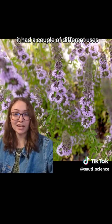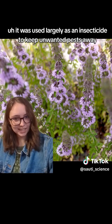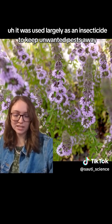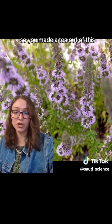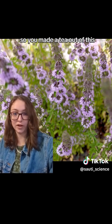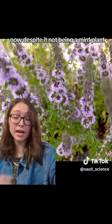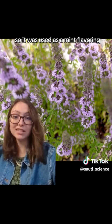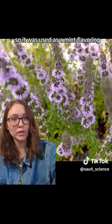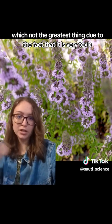Historically, it had a couple of different uses. It was used largely as an insecticide to keep unwanted pests away. It was also used as an abortifacient, so you made a tea out of this, drank it, fetus deletus. Now, despite it not being a mint plant, it does have a very strong minty taste, so it was used as mint flavorings, which, not the greatest thing due to the fact that it is very toxic.